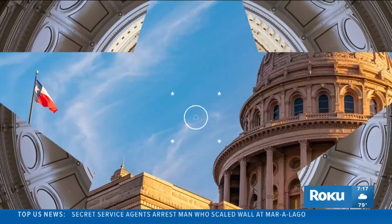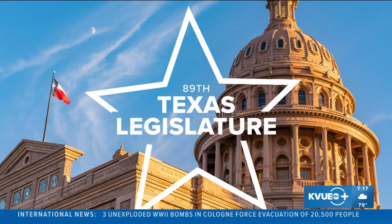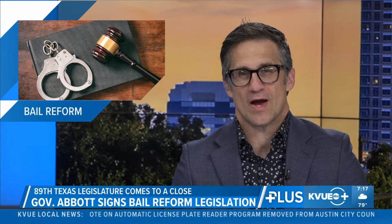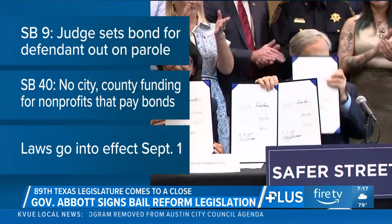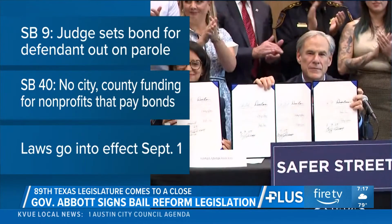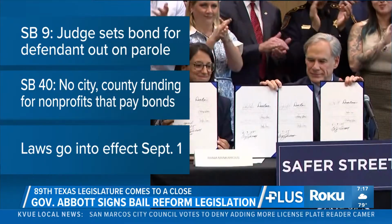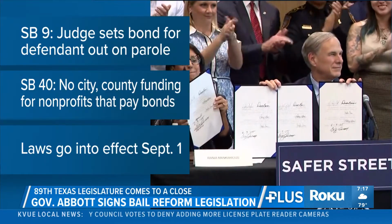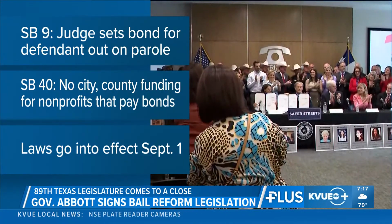Well, here in Texas, now that the 89th legislative session is over, Governor Greg Abbott has signed 2 bail reform bills into law, allowing judges to keep people accused of certain crimes in jail while they await trial. Senate Bill 9 requires a judge, not a magistrate, to set the bond for a person if they're out on parole when they're charged with a new crime. Senate Bill 40 bans cities and counties from giving taxpayer money to nonprofits that pay for bonds.